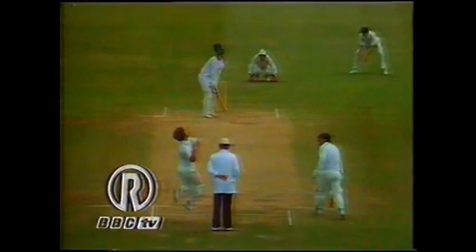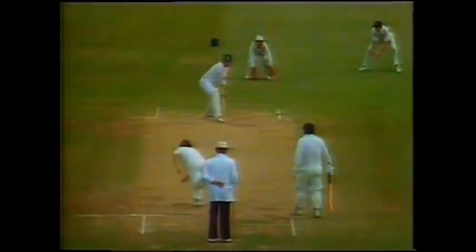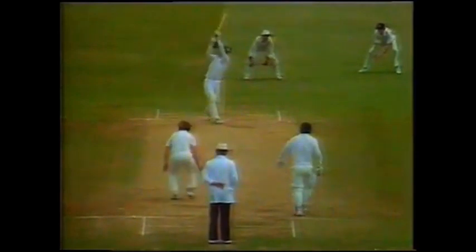Border taking his top hand off the handle as he has once or twice when going for a full-blooded stroke, but still hitting it firmly for four. It was a fairly friendly full toss. And even with a bad hand, we don't miss out on those. Straight through extra cover.